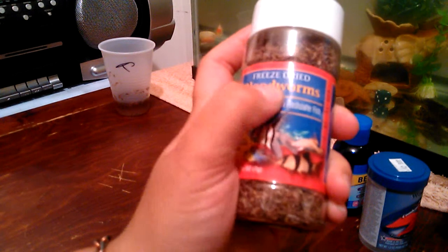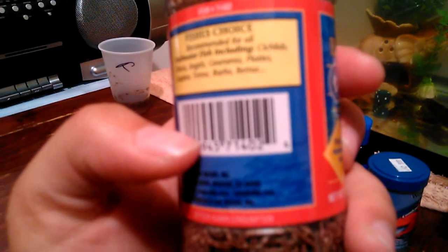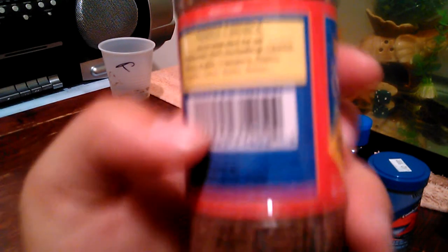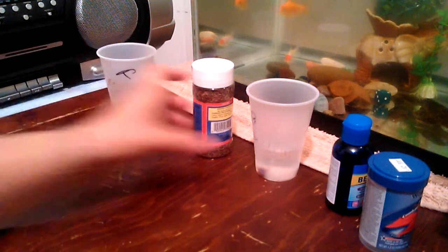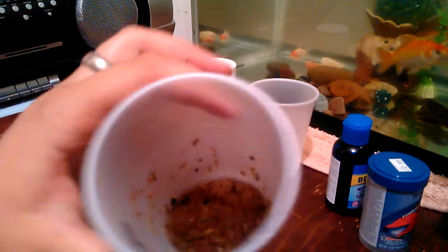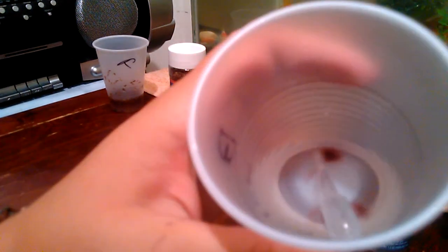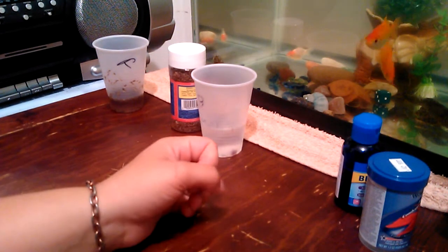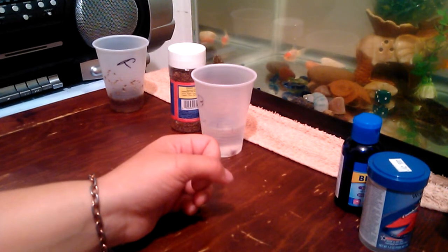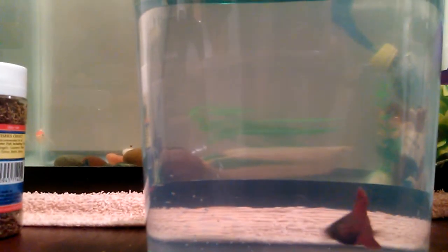And I got this, something new that I'm gonna try. I got freeze-dried bloodworms, and this you can use on bettas. My camera will focus, wait. No? Okay. But you can use it on bettas. And directions say to let it sit for 3 minutes in water. That's what I did. And I'm going to be feeding them today. And I feed them live bloodworms. So I'm going to pick out the most aggressive eaters that I have. And I'll get right back to you.